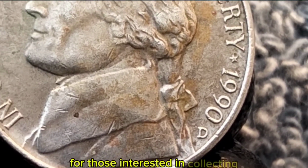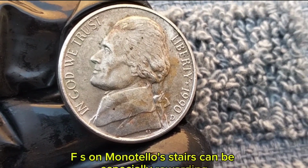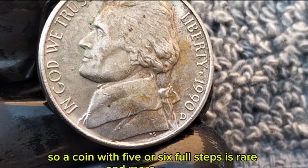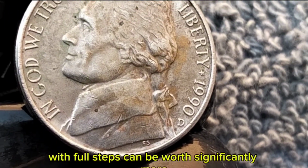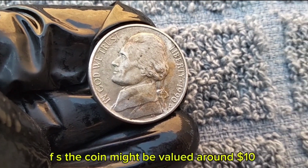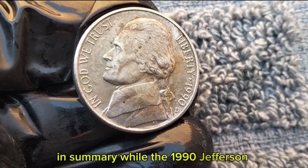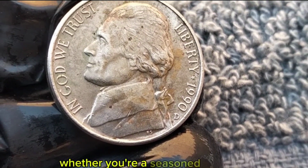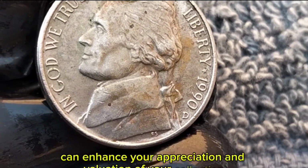For those interested in collecting, finding a 1990 Jefferson nickel with full steps, FS, on Monticello's stairs can be especially rewarding. These details are often weakly struck, so a coin with 5 or 6 full steps is rare and more valuable. A 1990 Jefferson nickel with full steps can be worth significantly more, depending on its grade. In MS65 FS, the coin might be valued around $10 to $20 or more, depending on the market. In summary, while the 1990 Jefferson nickel is common in circulation, collectors prize high-grade and full-step examples. Whether you're a seasoned collector or just starting, understanding these nuances can enhance your appreciation and valuation of your collection.